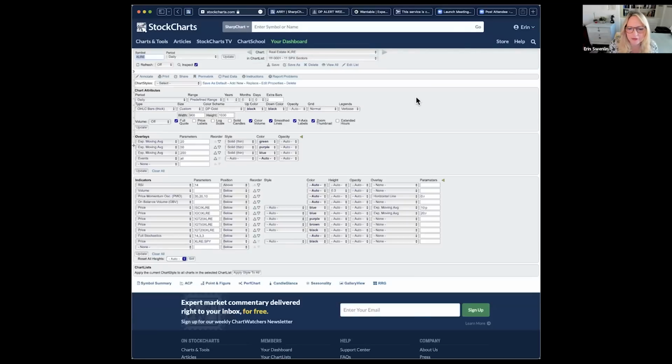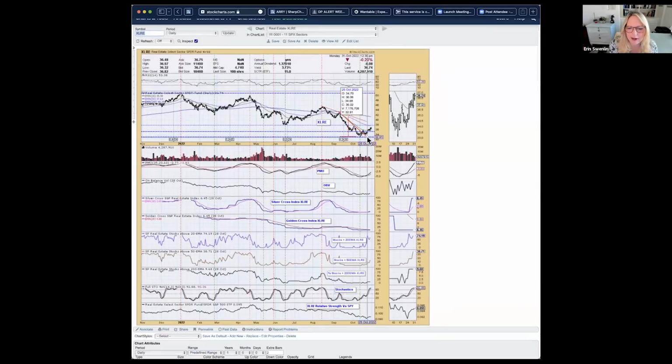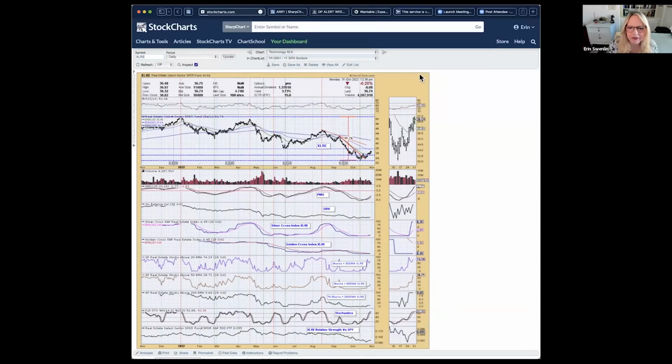Real estate, obviously making a nice move, double bottom, confirmed it last week. And we're getting some decent participation improvements. But again, you know, price above the 20 and 50 still very much lacking.